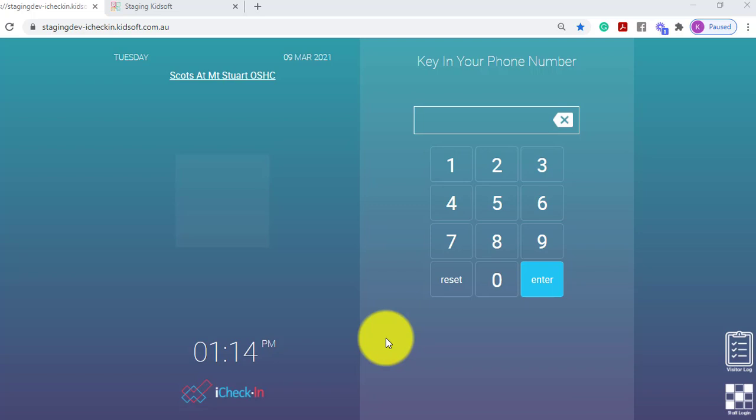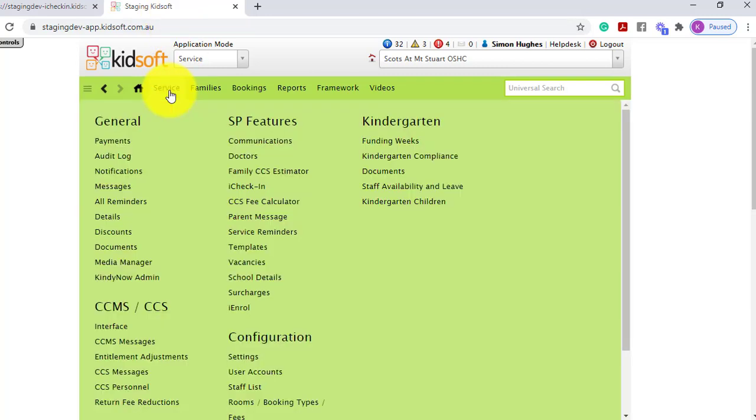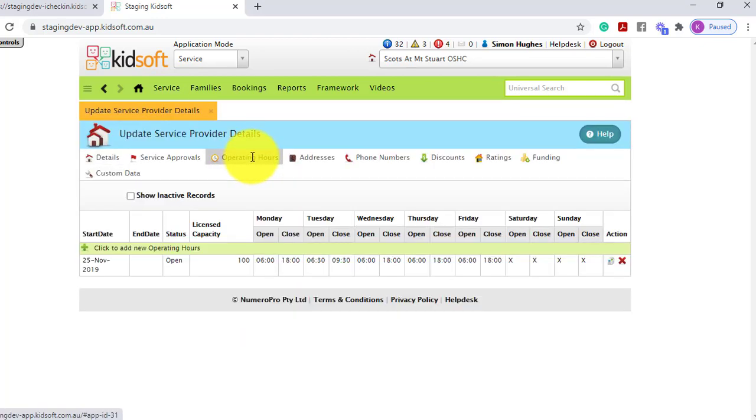The security clearance check works on the operating hours for your service. This can be located underneath the service menu and under General, click on Details and then click on the operating hours. So the security clearance will be available 30 minutes before the service closes.